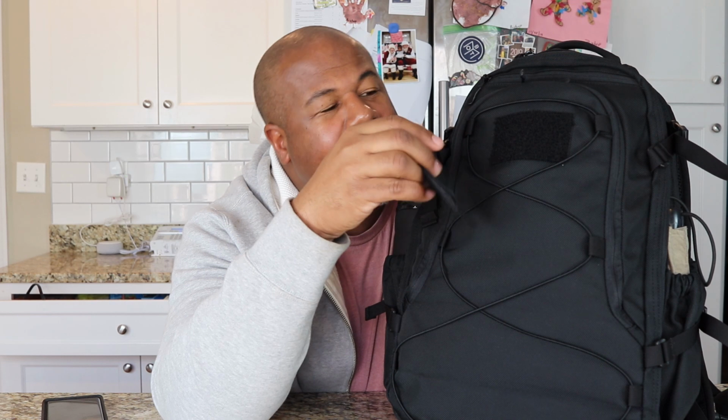This is bigger, so I would have liked to see this standardized so that it was 3 by 2 and it would fit most morale patches perfectly, but they chose to make it a little bigger, which I'm not mad at because most of the time it's going to be covered up on my bag anyway.